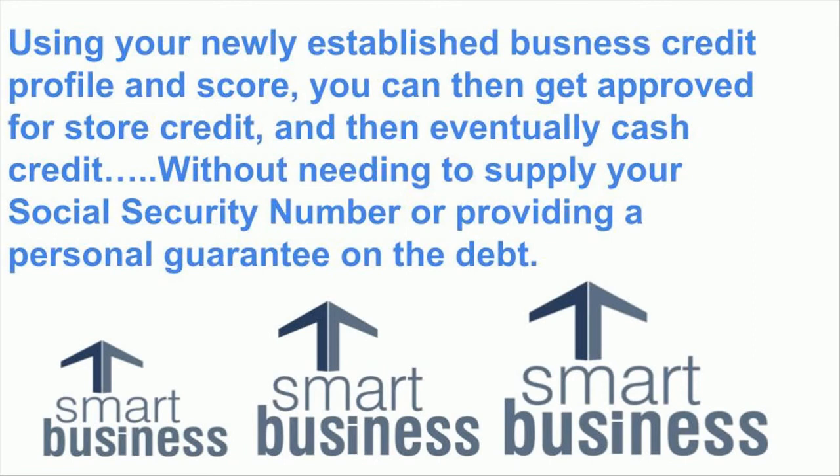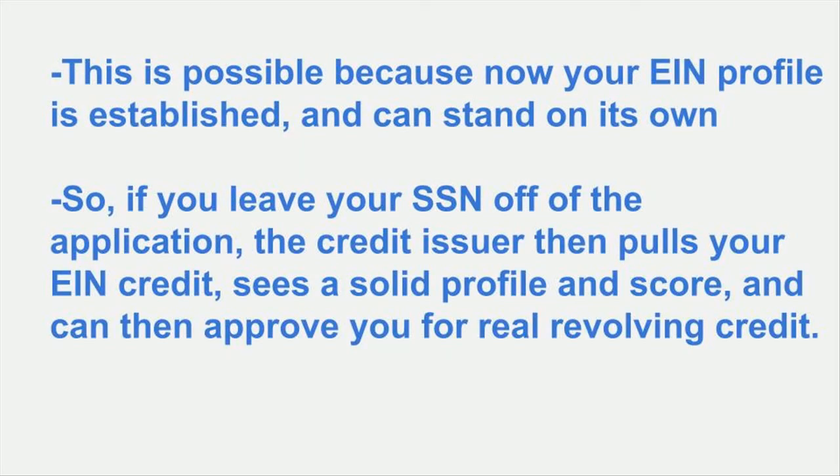Using your newly established business credit profile and score, you can then get approved for store credit, and then eventually cash credit, without needing to supply your social security number or providing a personal guarantee on the debt. This is possible because now your EIN profile is established and can stand on its own, so if you leave your SSN off of the application, the credit issuer then pulls your EIN credit, sees a solid profile and score, and can then approve you for real revolving credit.